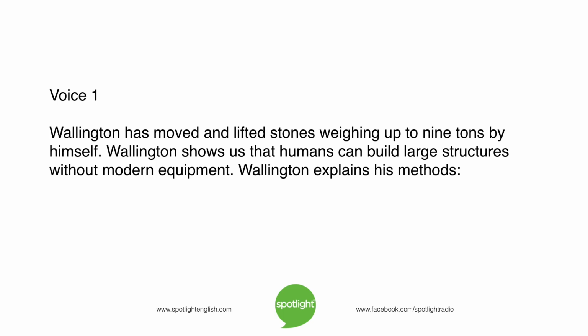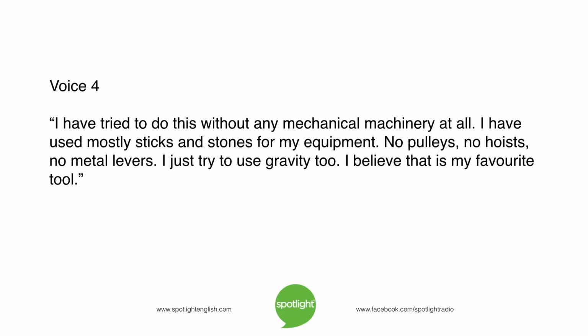Wallington explains his methods. "I have tried to do this without any mechanical machinery at all. I have used mostly sticks and stones for my equipment. No pulleys, no hoists, no metal levers. I just try to use gravity too. I believe that is my favorite tool."